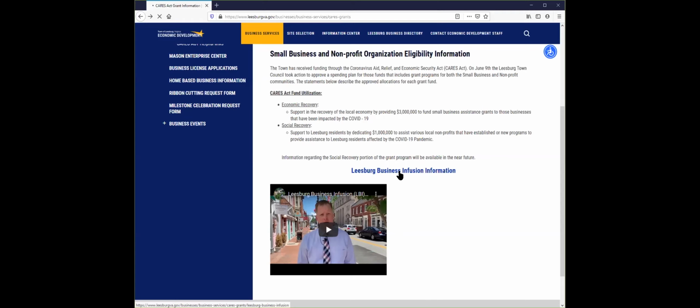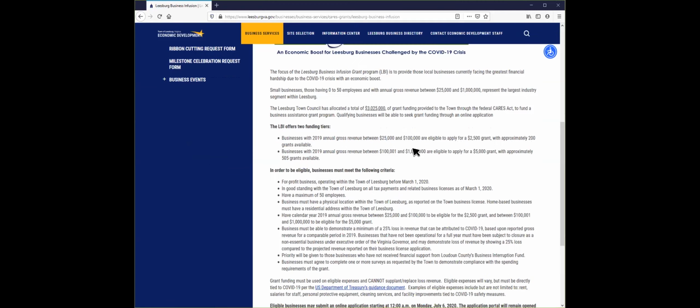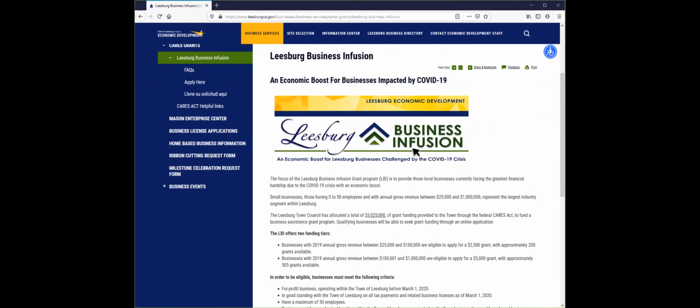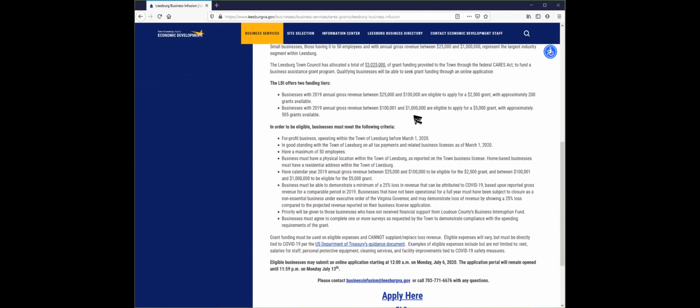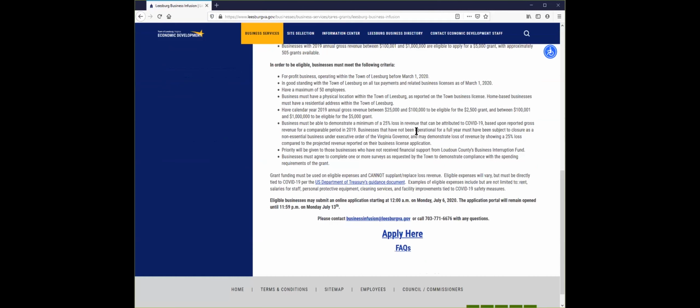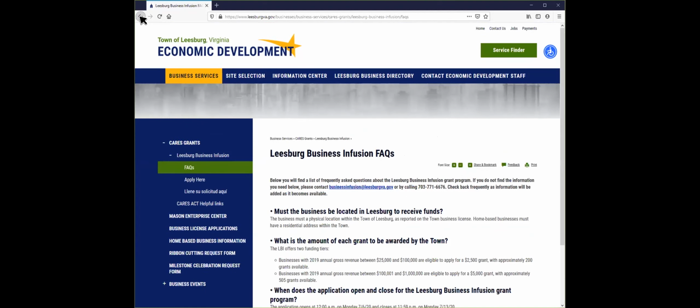So go ahead and click there, and that will take you through to a flyer, which gives you much more specific information, in a little more detail than what I already covered, on the criteria and process for participating in this grant and for applying. You will also notice that there is an email address and a telephone number if you have any questions. You also can access the FAQ page here by clicking on this page link, and it will take you to answers to some specific questions that people have.